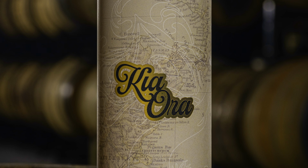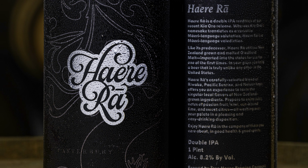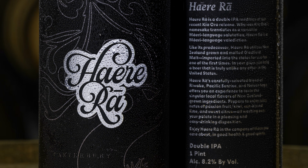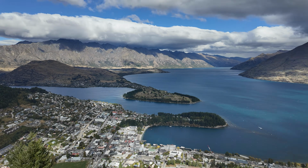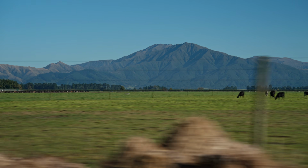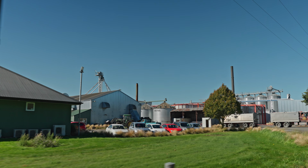Treehouse has been using Gladfield Malt here for a couple of beers. We brewed Kiora, we brewed Hare Ra, and it's so amazing that we were able to go to Gladfield Malt. Just thinking about it, you have to fly into Auckland. From Auckland, you have to fly to the South Island, and then from the South Island, where we would typically go is the Nelson region. Because we flew into Queenstown to see Garston and then Gladfield was on the way, it just worked out so fortuitously to have the chance to visit the plant there.